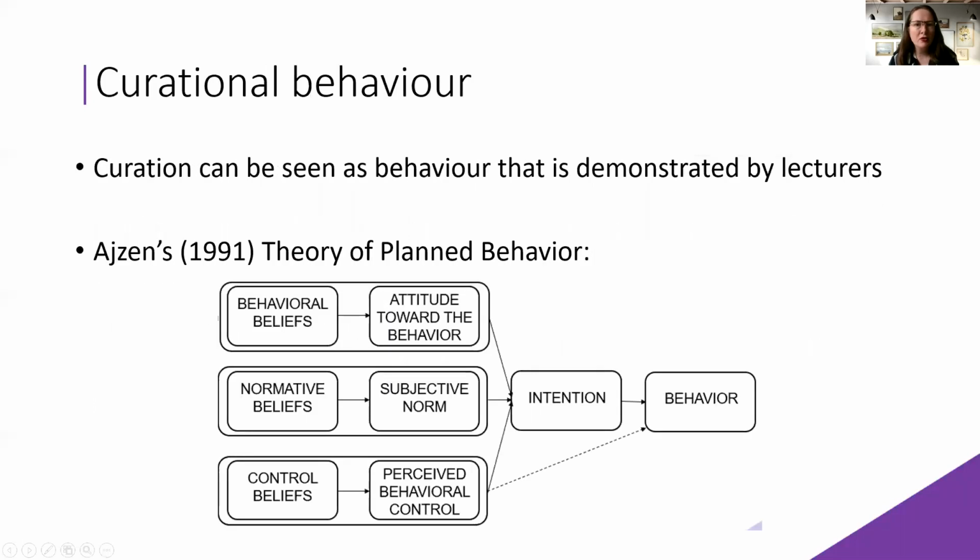In the study, I don't just want to identify what lecturers do, their behavior, but also gain insights in the beliefs and attitudes that lead to this behavior. For this, I will use the lens of Ajzen's theory of planned behavior. As you can see in the picture, this theory states that intention is the most important factor influencing behavior, and intention in turn is shaped by three conceptually independent determinants: attitude towards behavior, subjective norms, and perceived behavioral control.